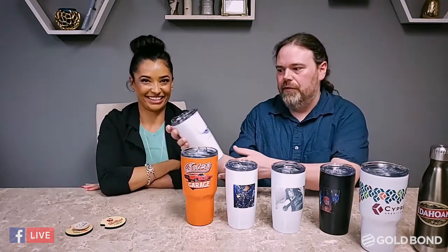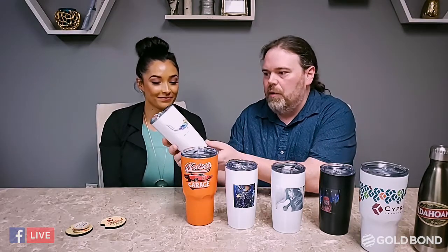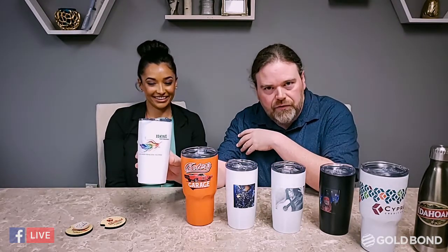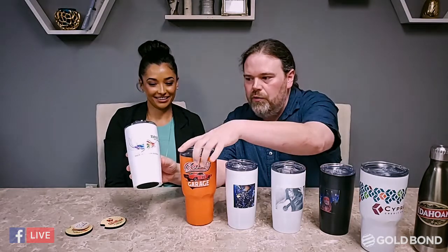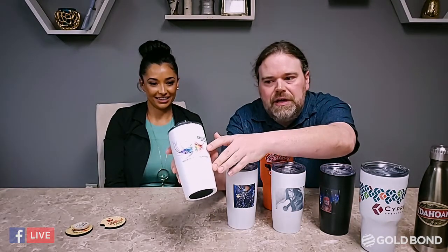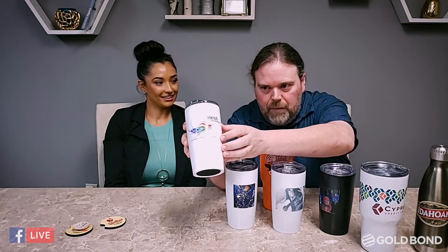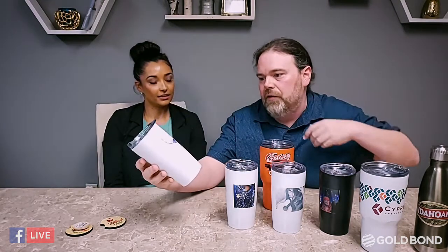Let's see what I've got right here first. Okay, this piece was made several months ago, the Nest Bird Sanctuary, and I love this piece in particular because of the colors. It really shows what the Helix is capable of. If you look closely at it, you can see the varnish layer, which makes it shine on top of the colors, and I just think that's a gorgeous piece.